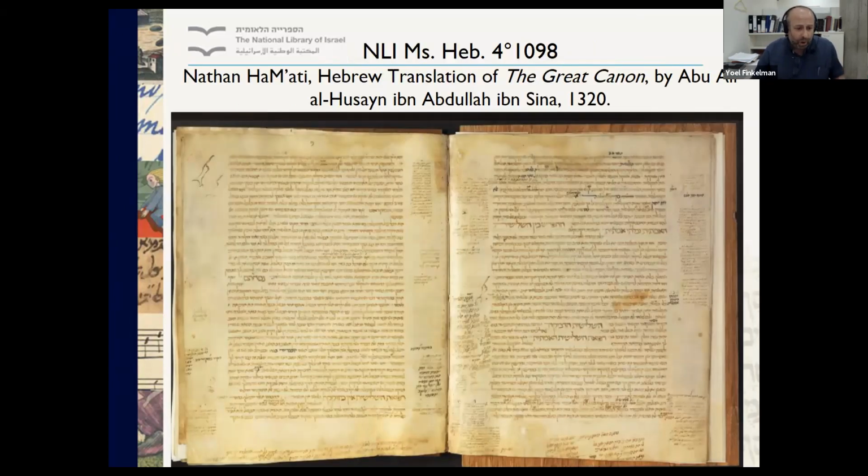Now, if we talk about margins, now's a good opportunity to talk. Here's a document also with a professional copyist. This is a 1320 copy of the Hebrew translation of Ibn Sina's Great Canon. Ibn Sina was a 11th century, 10th century, I don't remember, Muslim scholar who, among his very important works, wrote the Great Canon, which is a summary of previous medical knowledge.